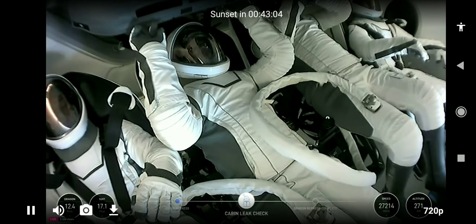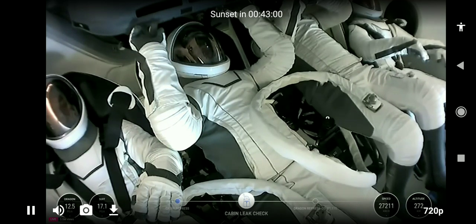We're 4 minutes into the O2 walkout. Cabin TPO2 is 2.9, cabin pressure 12.5.